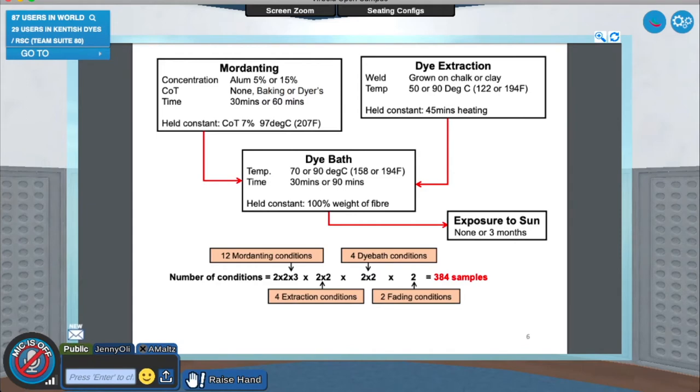And that resulted in 384 yarn samples, which was a little bit crazy, really. But we had actually four people helping with the experiment, so it was worth doing. It was well worth doing. A factorial experiment is great because it allows you to explore interactions. And the effects I'm going to talk about briefly are all to do with mordanting and cream of tartar.